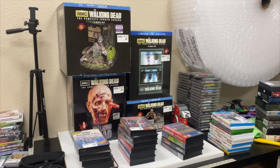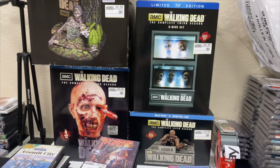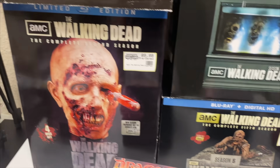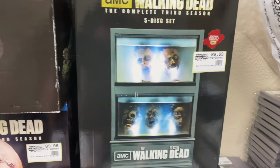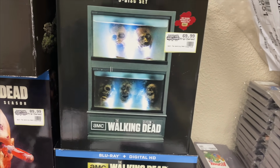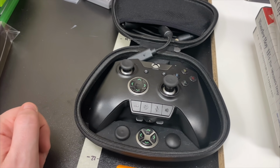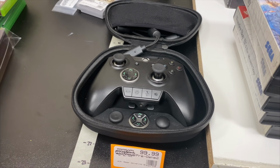So the first thing you might notice are these amazing Walking Dead Blu-ray sets. We got four of them here: the fourth season, the third season, the fifth season, and the second season. These are all fully complete. They all have their little statue display things. This one, you can actually fill it with water and it backlights it. And then we have the Razer Wolverine Xbox One controller. We've had this in once before, but pretty cool. It's kind of like the Elite controller.